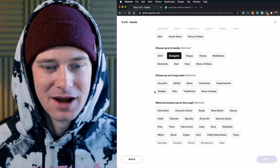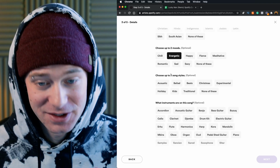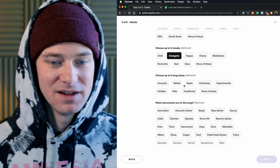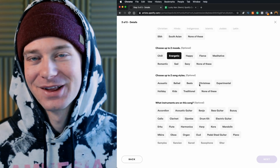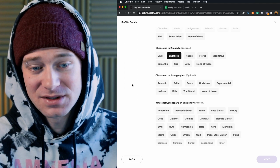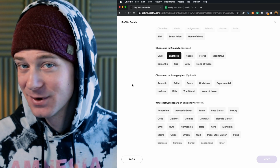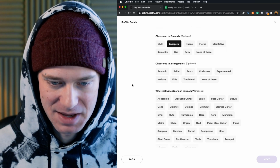Now, again, you can choose up to 2 different song styles, but this is optional. You don't have to. So if you have an acoustic song, ballad, beats, a Christmas song, or something along those lines, feel free to choose one of those. But again, if you're just releasing a basic pop song like I am, it's probably not going to be any one of these styles. So once again, I'm going to leave that blank.